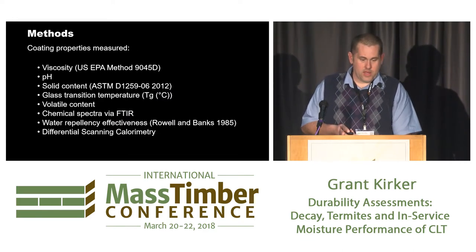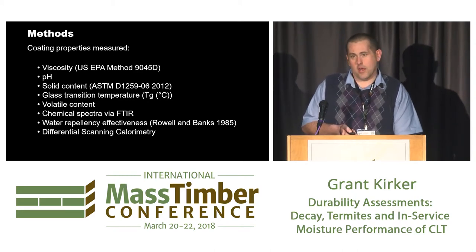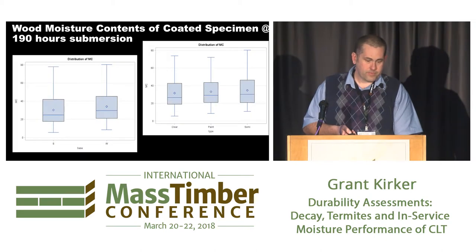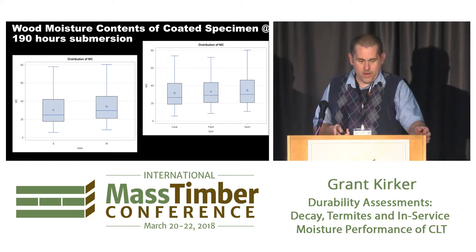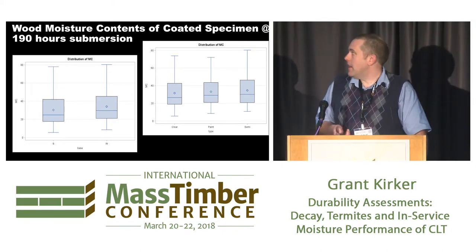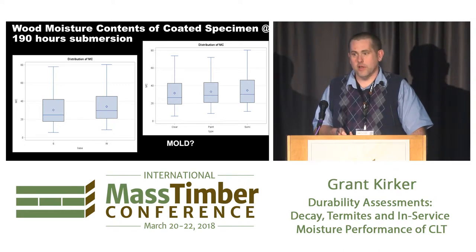These are the properties that we're going to look at: viscosity, pH, solid content, glass transition temperature, volatile content, also analyzing chemical spectra with FTIR, doing some water repellency. I think contact angle is what we're using for that, and also some differential scanning calorimetry. I thought this was kind of interesting. These are coated specimens that were submerged for 190 hours in water and then allowed to equilibrate, and they took moisture readings. As you can see, they're all above 20%, which is in mold range again. That's problematic, but it also presents an opportunity for some cobiocidal additions here.